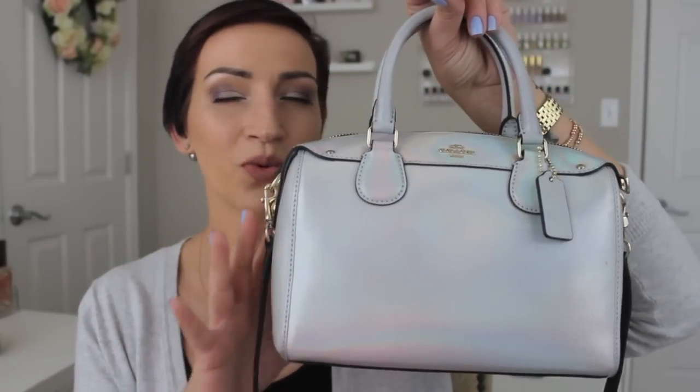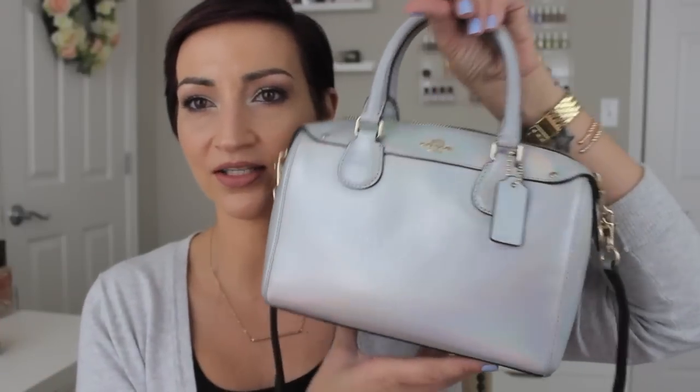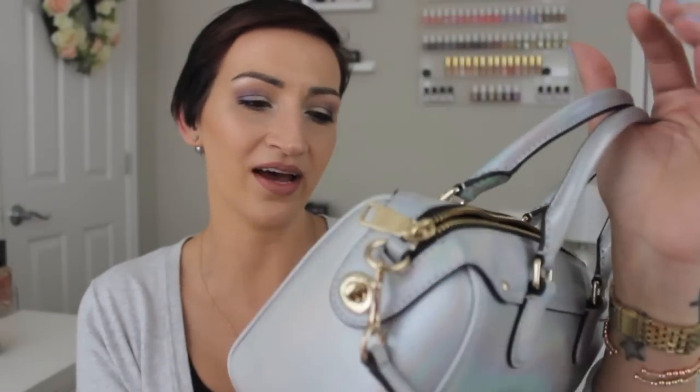But I love this. I like the size of it. I do wish it were a little bit bigger, but like, why isn't every purse holographic, right? After you see this, you're like, every purse should look like this. I just feel like it goes with anything, and it's like unicorn skin.